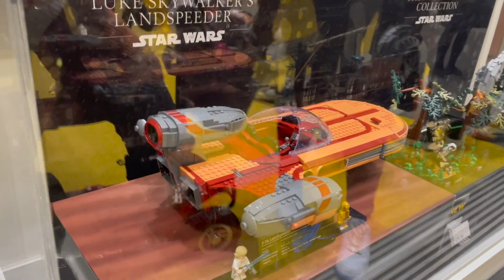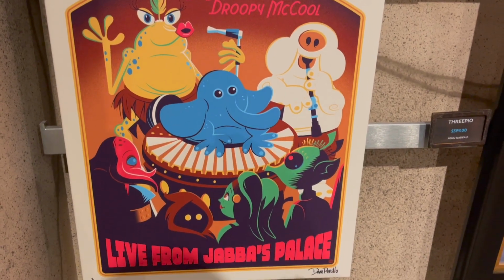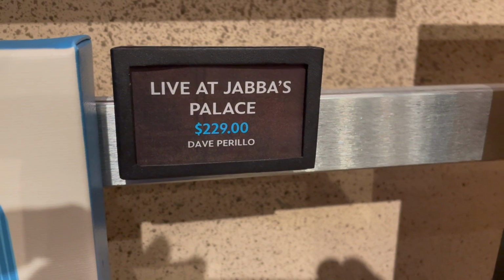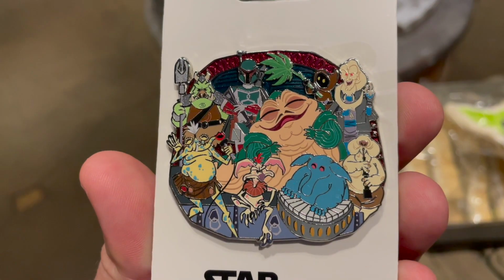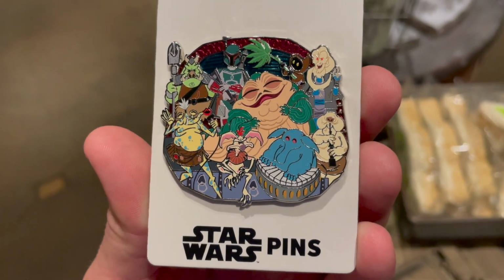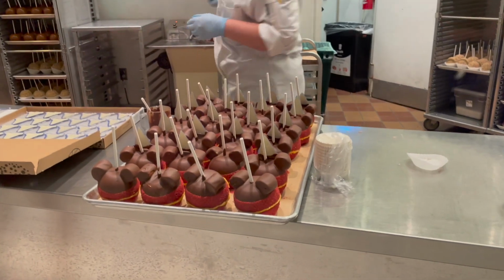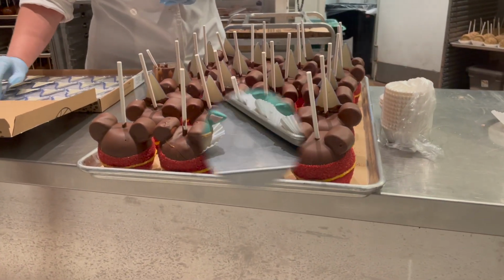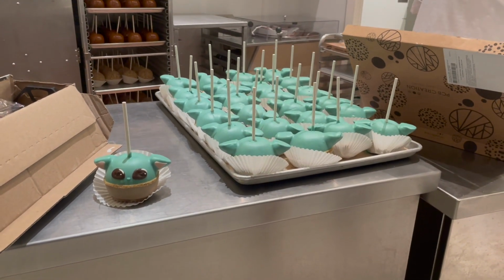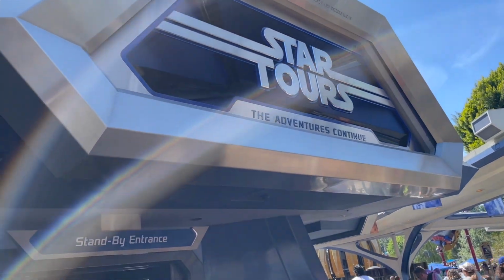I went over to the Star Wars Trading Outpost and I found this poster. I love Max Rebo, one of the fictional musicians in Star Wars. This beautiful print here. Unfortunately, this one was $229, but they did have some cheaper versions that you could buy, as well as this really cool pin that has Max Rebo, Jabba, and the whole gang. We also saw that when they were making some of those candied apples, really cool, they of course had some that looked like Baby Yoda. So you can have all of your Star Wars toys and treats and posters right there at downtown Disney.